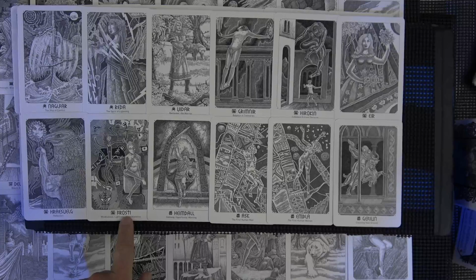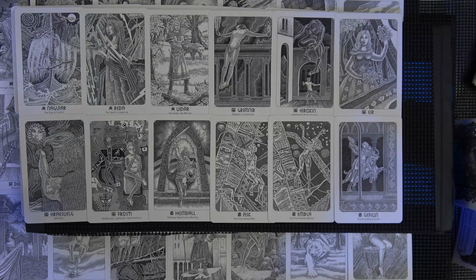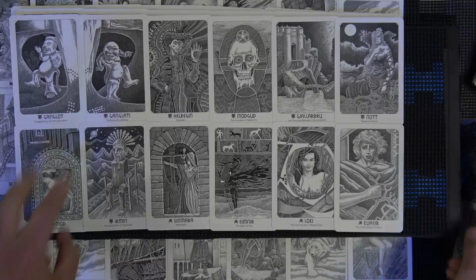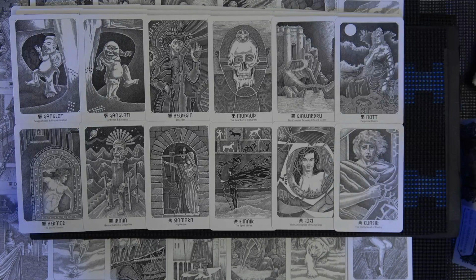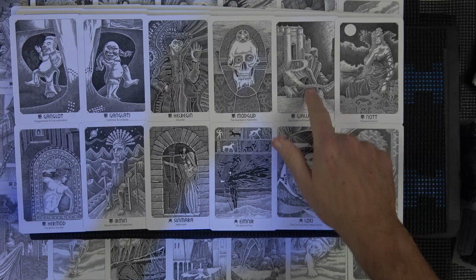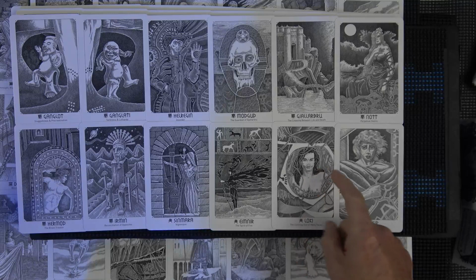Frosty Heimdall. That sounds about right. Oh, from the movie Thor, even. Those Thors aren't the same as these Thors, but hey. Not sure about those two. Not. Definitely not. That's kind of cool looking. For some reason, every time I see that, I think Michael Jackson, but that's not who it is. It's Loki.